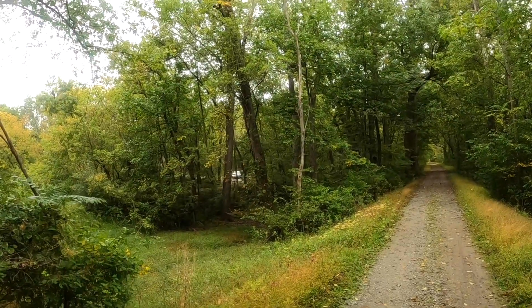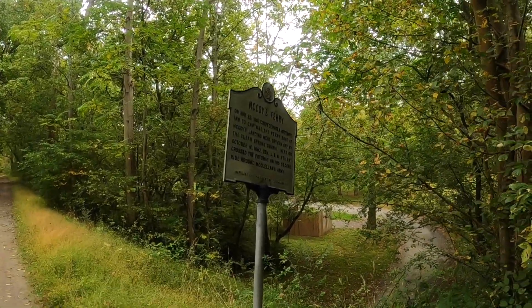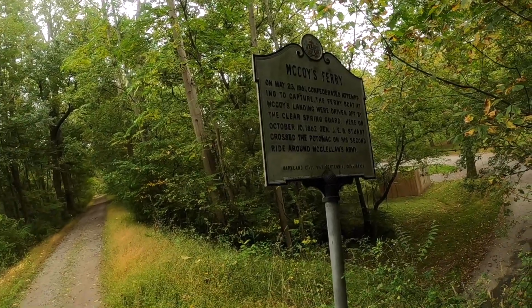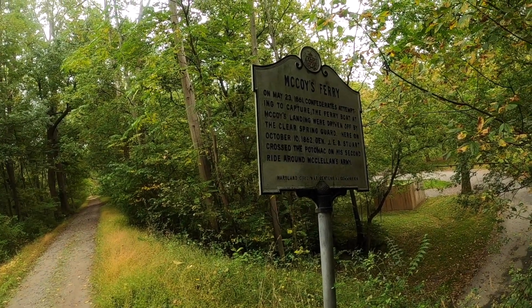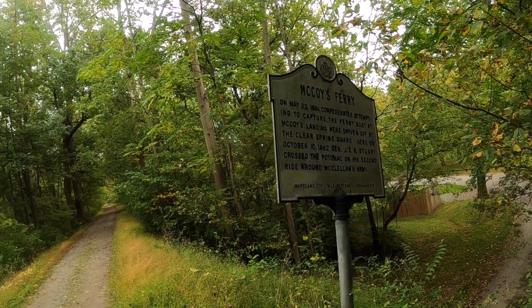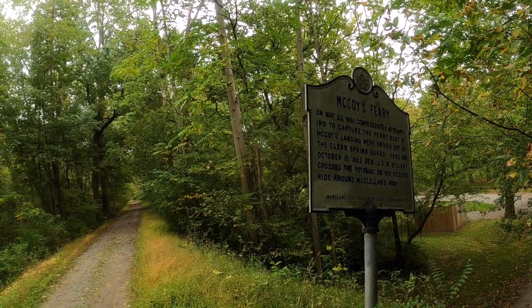All right, so somewhere down this direction, there's parking over there, I see, and then there's parking down there, but this is McCoy's Ferry. So the sign says that on May 23rd, 1861, Confederates attempting to capture the ferry boat at McCoy's Landing were driven off by the Clear Spring Guard. Here on October 10th, 1862, General J.E.B. Stuart crossed the Potomac on his second ride around McClellan's army.